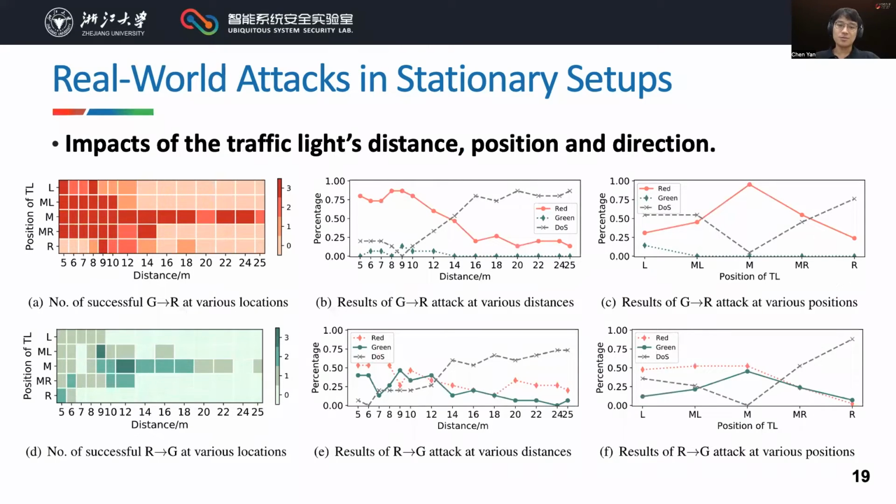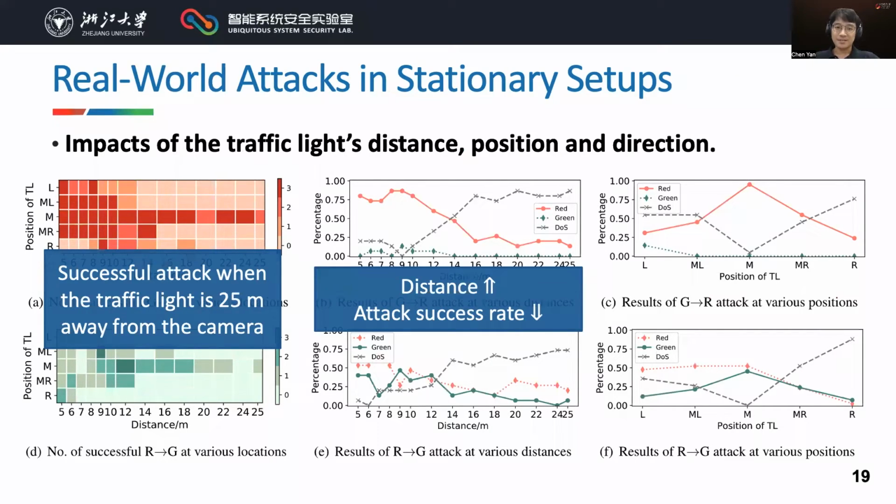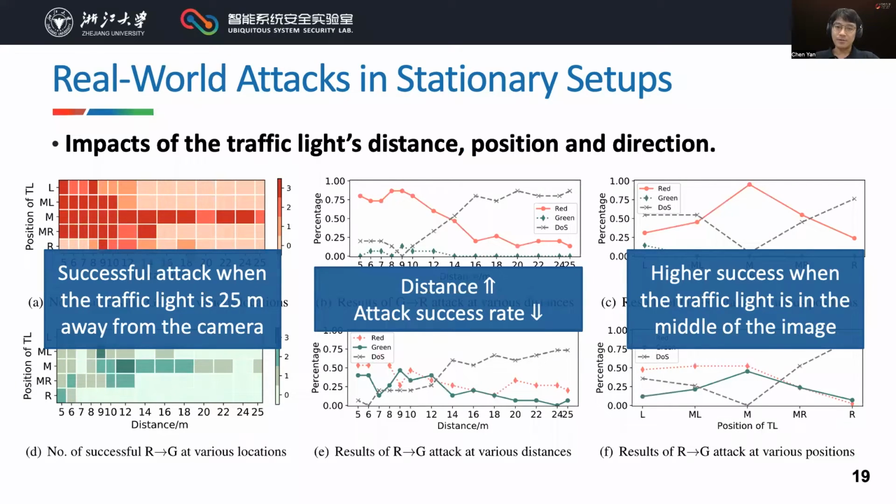The performance is also affected by the traffic light's distance, position, and direction. For example, the attack success is lower as the traffic light is farther away, within 25 meters. And the success rate is higher when the traffic light is in the middle of the image.